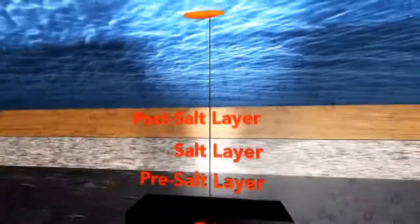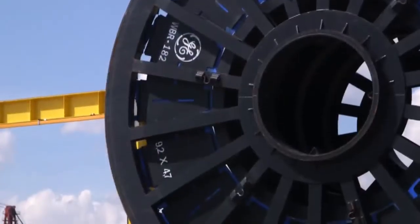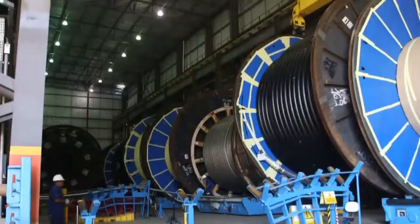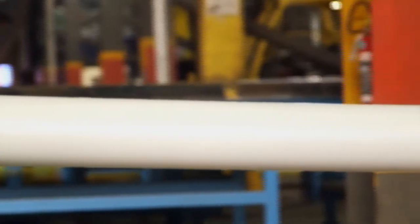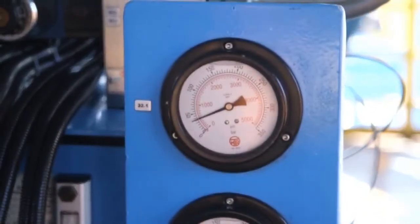Imagine that this oil in the pre-salt, it is several thousand feet below the bottom of the sea. So at this oil and gas plant in Rio de Janeiro, GE is producing risers, giant pipes that can carry oil from the pre-salt layer below the ocean floor up 4 miles to ships waiting above. It sounds simple, but it's very complex and precise technology that must withstand enormous pressure.